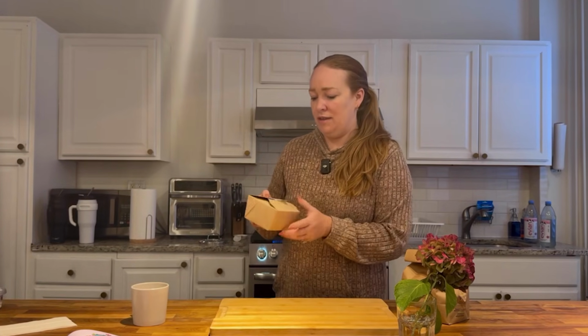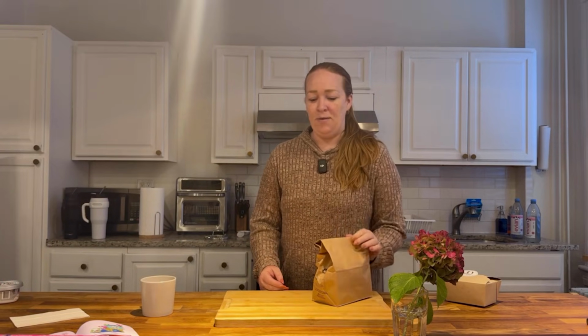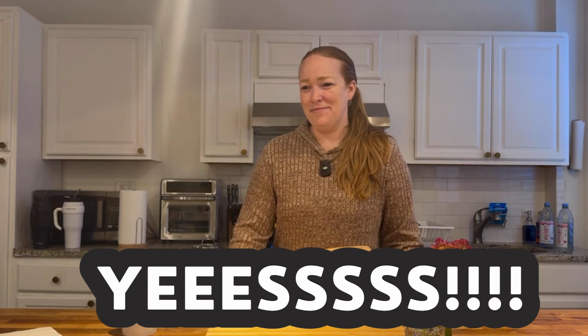Our hosts, Steph and Ron, left us some Halloween goodies from what they said is their favorite bakery. I'm assuming this is the one, the Baker's Grove in Shrewsbury, New Jersey. And this bag has bagels in it, so we are going to make that up with our breakfast this morning. Excited for bagels? Yes!